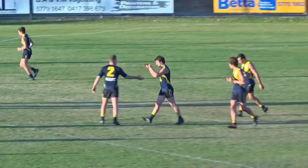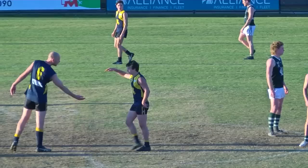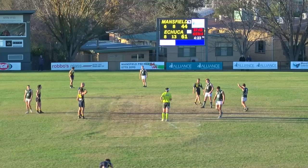Mansfield go to 6-8-44, trailing the Echuca Bombers 8-13-61. And we are 27 minutes into the last quarter, so I'd say the siren is not far away. Not too far away, but anyway. Brownie just giving Ross Brown there the low five in the middle of the ground for a job well done. And there's a lot of chat between the umpires and the players, and there's an umpire's official here watching the game rather intently from the boundary line, so be interested to think what he thinks about it.